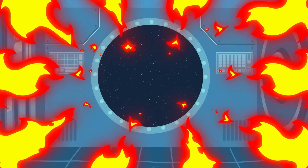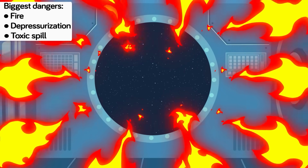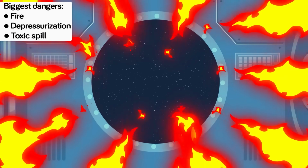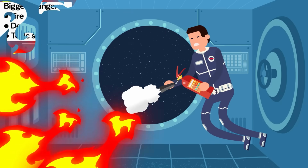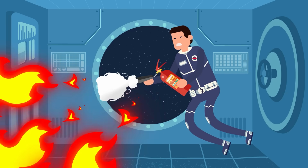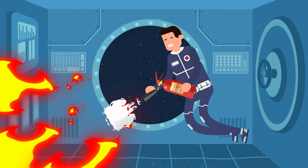Number 9. A former NASA astronaut named Clayton Anderson said the 3 biggest dangers on the space station are number 1, fire, number 2, depressurization, and number 3, a toxic spill. Number 8. As for fire, the US module has CO2 fire extinguishers and the Russian side has soapy water ones. From what we can see, there hasn't been an accidental fire up there, although astronauts have done experiments with fires.